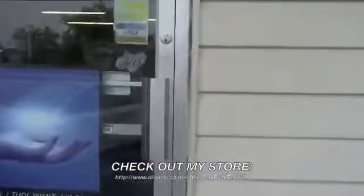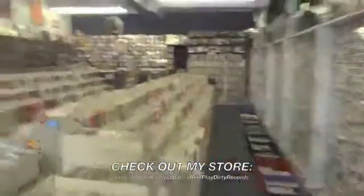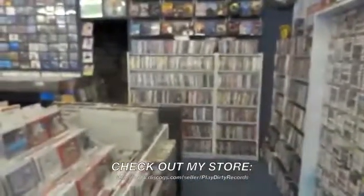Come on, so let's go inside. All right. Yep. There's the proprietor. Check it out. This is just the CD section here. CDs and movies, cassettes. Crazy. Definitely crazy. A little blurry for some reason. There we go.